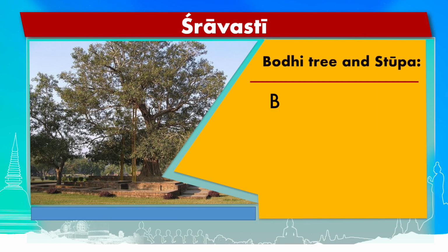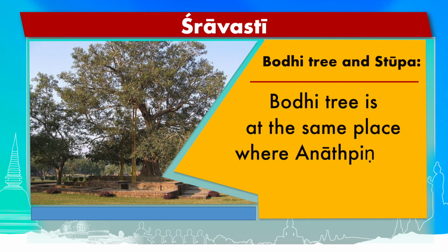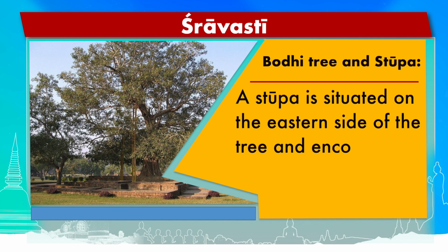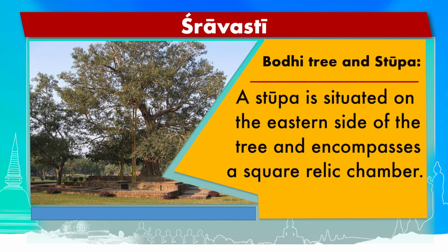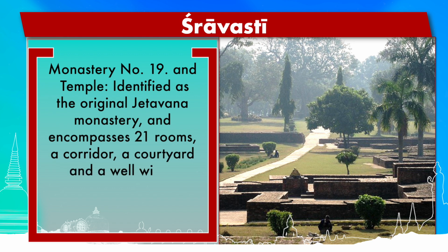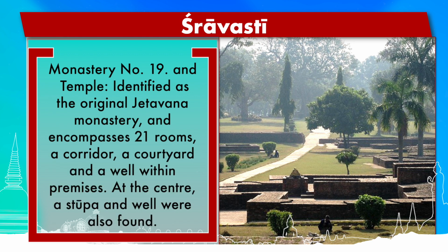Bodhi tree and Stupa. The Bodhi tree is again a significant worshipping place in the Jetavana complex. It is said that the tree is standing at the same space where Anathapindika planted the Bodhi tree. A stupa is situated towards the eastern side of the Bodhi tree and includes a square relic chamber, Monastery number 19 and the temple. This is one of the largest structures of the Jetavana complex and is identified as the original Jetavana monastery constructed by Anathapindika.